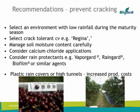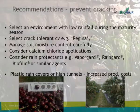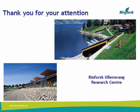In my opinion, the only thing which does the job fully is to have a plastic cover system. As you know, there are many systems to pick from. We are moving into high tunnels in Norway. They are costly. You increase production costs, but you can be a permanent supplier to the market. You can produce cherries even when it's raining outside, and that's where we go. And by that, I say thank you for your attention.